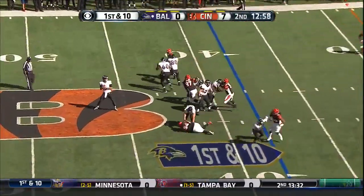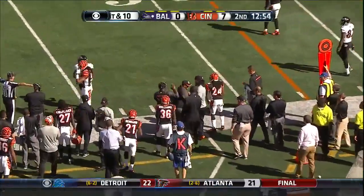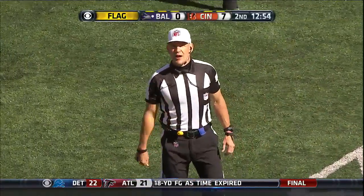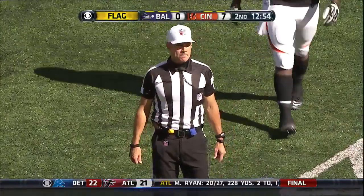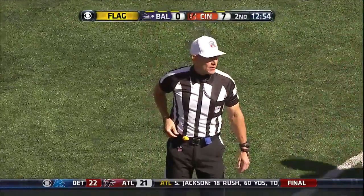Flacco, deep drop. Running out of time and got rid of it. And we get a late flag on the near side of the field, downfield. There is no foul for offensive pass interference on the play. Pass was thrown to a different receiver. Brings up 2nd down.